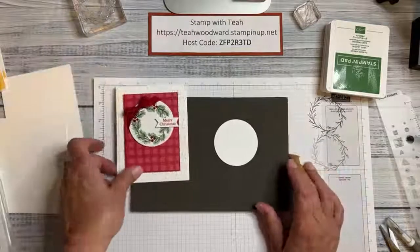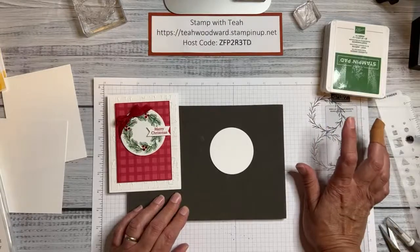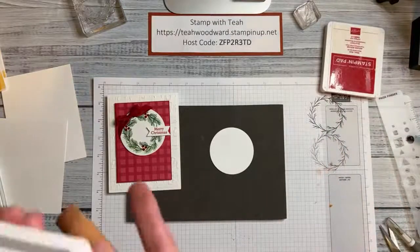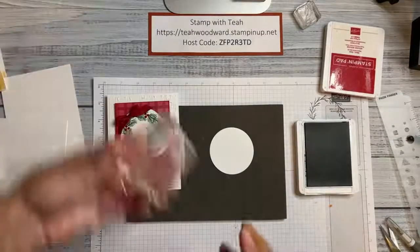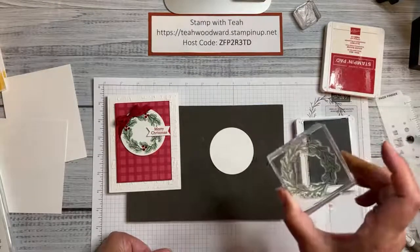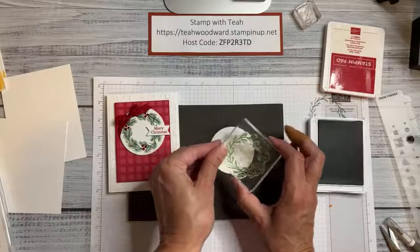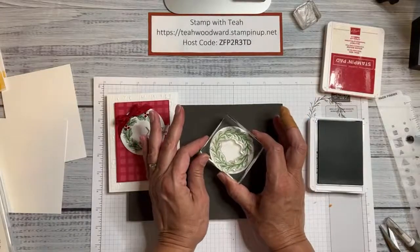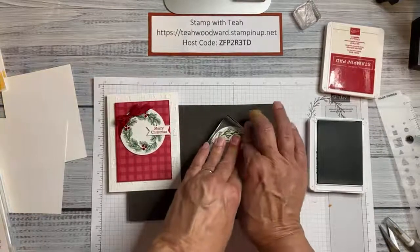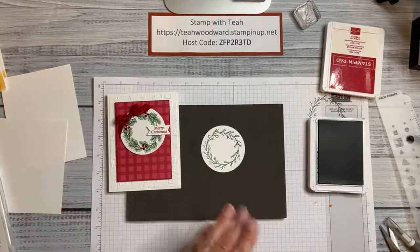All right. So on the last card, I used Early Espresso to stamp the branches. This time, I'm going to use Garden Green. And I'm not going to stamp off. I'm going to keep it solid, 100% color. I am going to do my best without a finger to center this on the circle. Ta-da! Doesn't look like much yet, does it? It will.